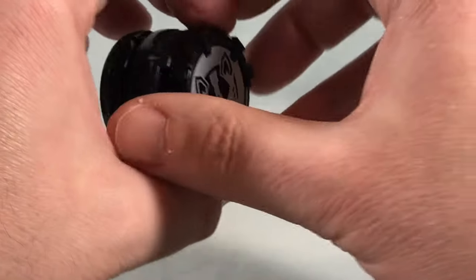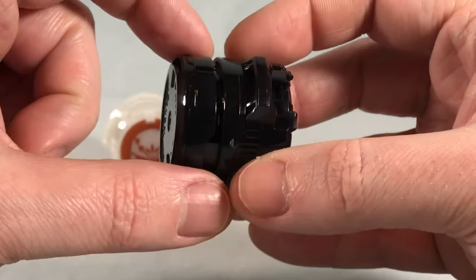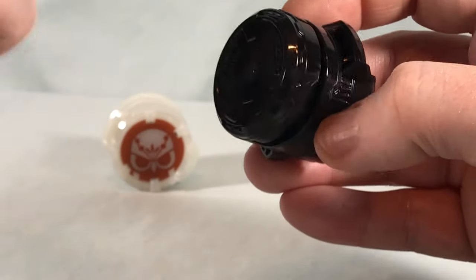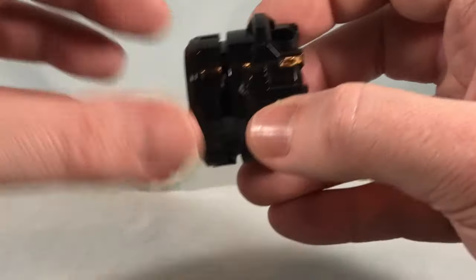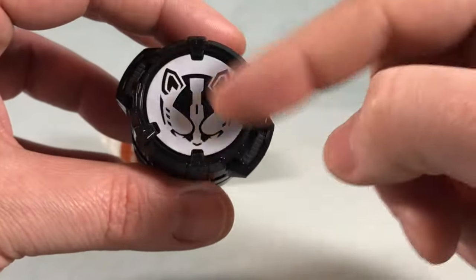Okay, I think we've gone all the way around there. So obviously this one is done in black plastic. Same thing, you would pop the cover off, the batteries are underneath, pull the tab out before you can use it, and then pop this back on. But it looks really sharp. You know, I think the white paint is really nice.